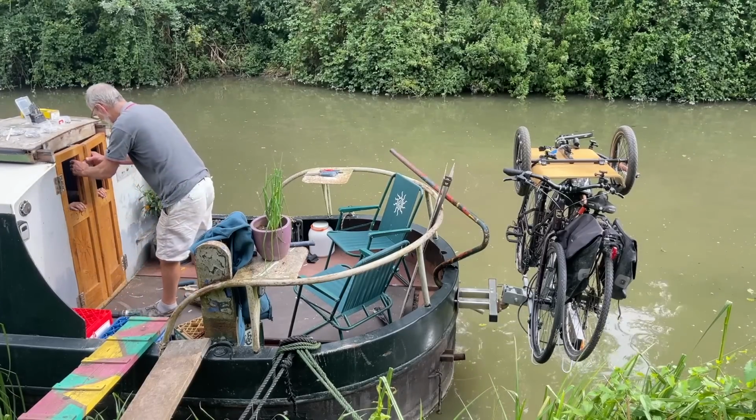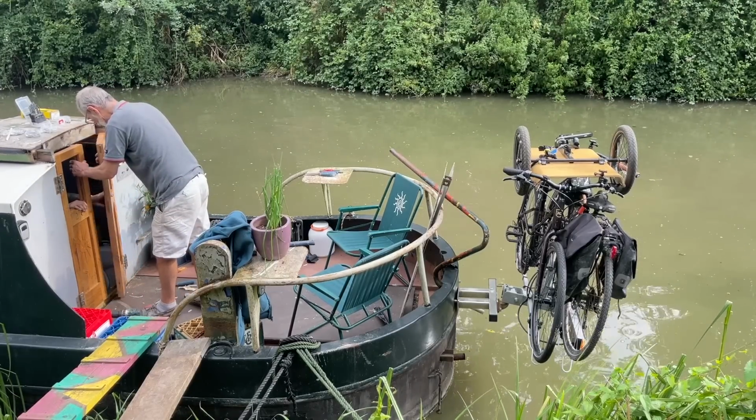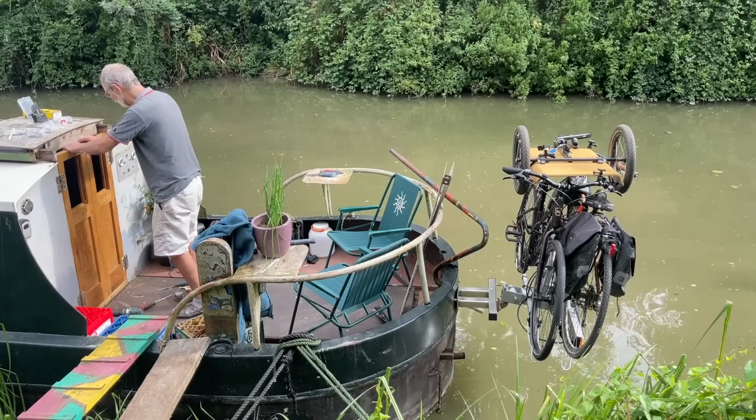What's happening? Oh, because they go diagonal. Yeah, so you'd have to plane one edge, just a leading edge, planed off slightly.